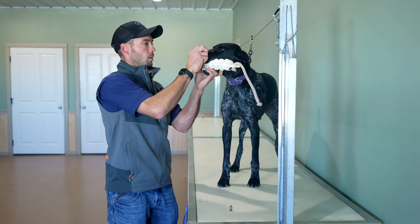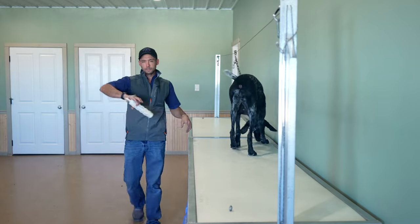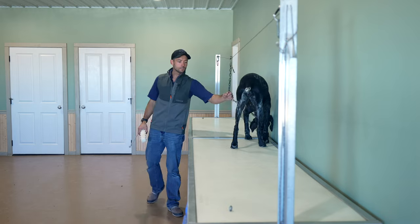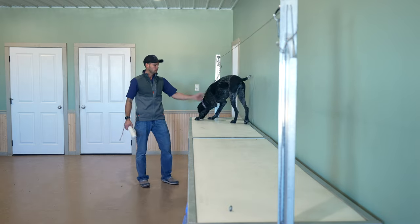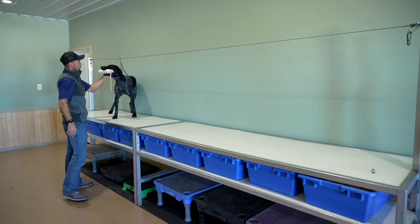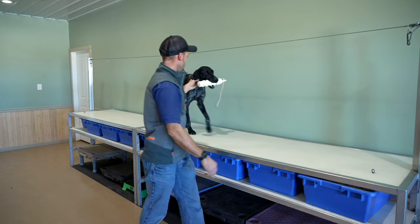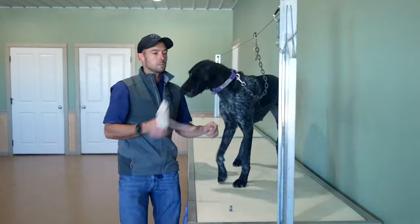Hold. Good. She recognized the end of the table. That means the end of the rep. That means spit it. That's an anticipation thing. That's what dogs are. There must have been something really nice on this table. I'm guessing some dead birds maybe or something in that category. Hold. Good. Let's do another rep.